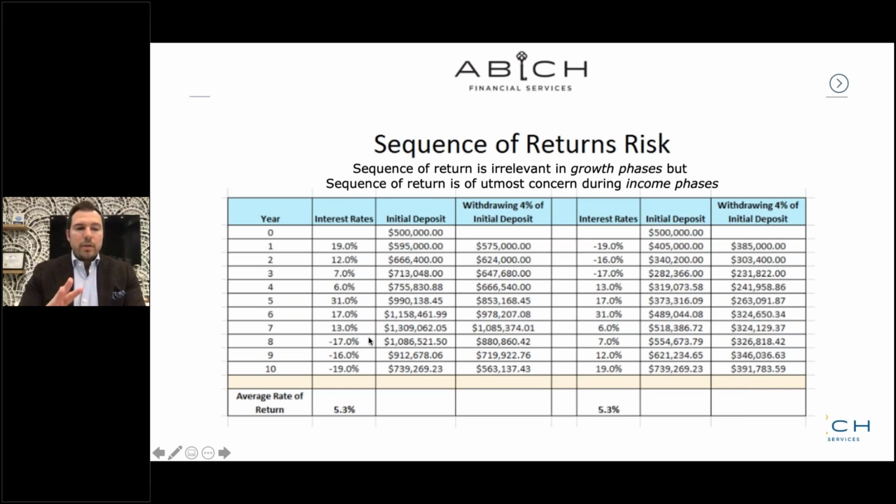And then the last 3 years of his first 10, he suffers losses. Down 17, down 16, now down 19, plus the 4%. So he's down 21, down 20, and down 23. And because the losses come at the end, he still has all of his principal, $563,000. He's grown, protected, distributed, and received income, okay? Grown it, protected, preserved, and received, all in one account.